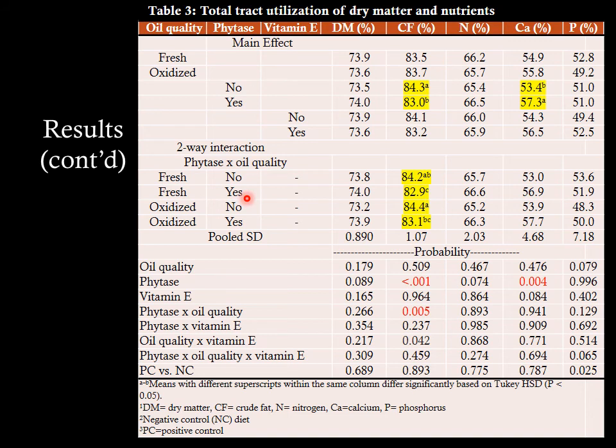Now, this was completely unexpected and contradicted our hypothesis because oxidized oils have been linked to a negative effect on the crude fat utilization, while phytase supplementation has been linked to a positive effect. So a positive effect by oxidized oil and a negative effect by phytase was completely unexpected. So this result is somewhat difficult to explain, and further research will be required to fully understand the underlying mechanism that may be driving this effect.